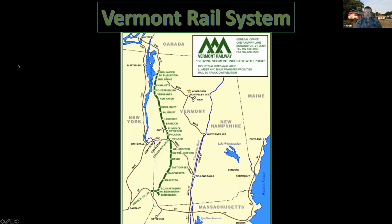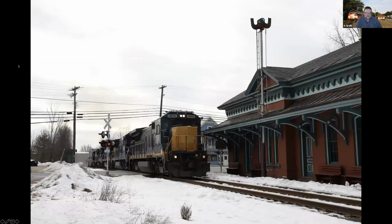So interesting little operation. While we're in Vermont, we'll take a quick look at the actual Vermont system. If you see the little map there, Bellows Falls with the little line that heads up to Rutland, we'll take a look at that. The other interesting thing that happened in Vermont in 2020 was the Pan Am detour trains. This happened due to the partial collapse of the Hoosick Tunnel. So Pan Am sent trains basically across the Vermont Rail System up to Rutland and then back down the other side to join their line.